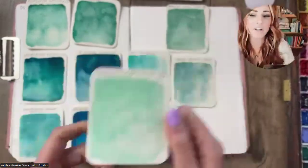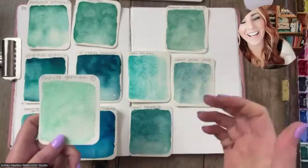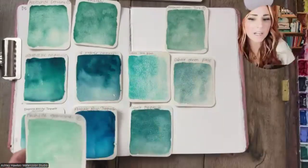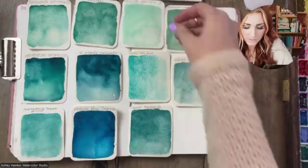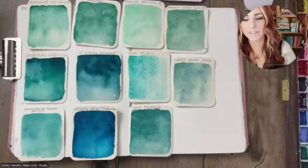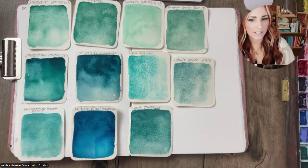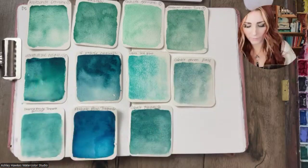In my card catalog, these are all in the turquoise section, because that's what I consider my turquoise selection. Anytime I need to paint oceans or water or skies that are turquoise, these are what I'm going to go for.